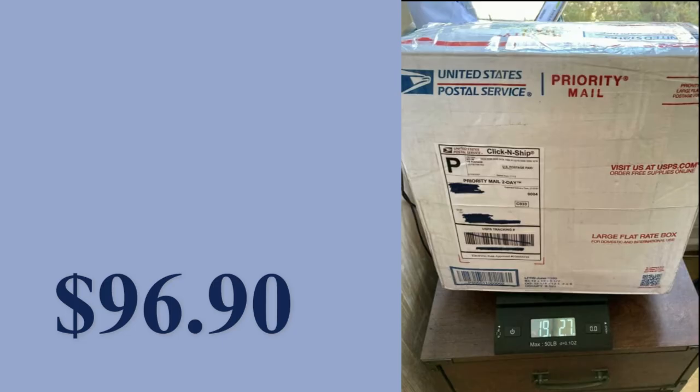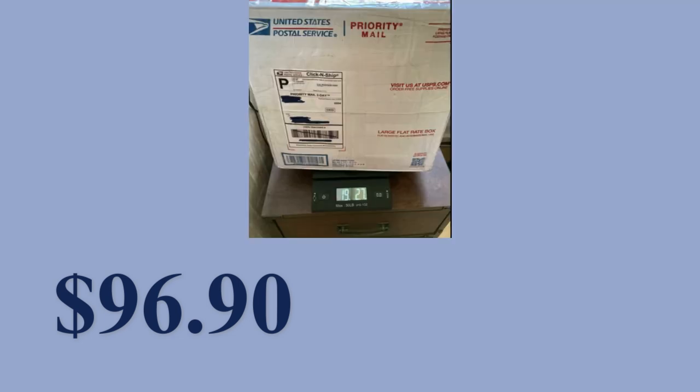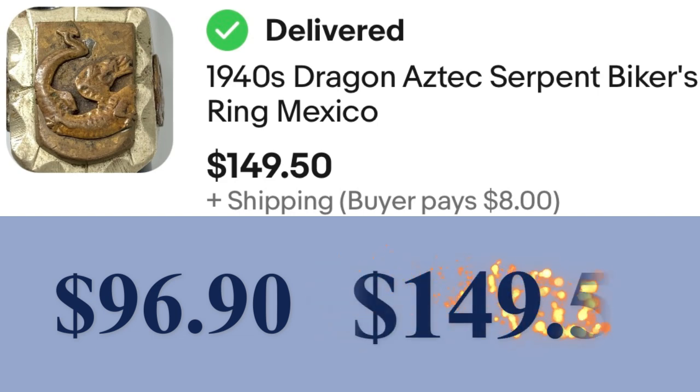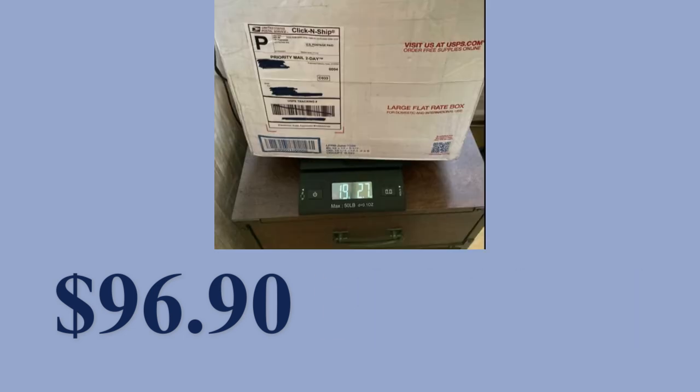I paid $96.90 for that whole box. Prior to this ring selling, I had sold $619.99 worth. And this ring sold for $149.50, bringing my grand total on the box to $769.49.